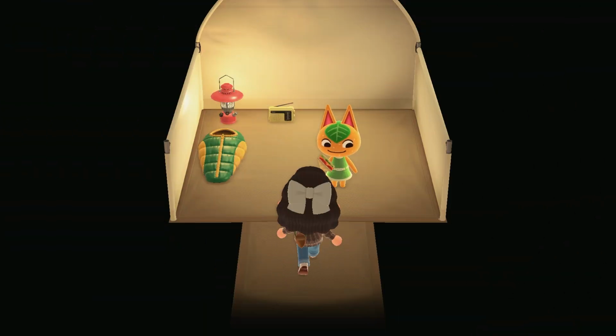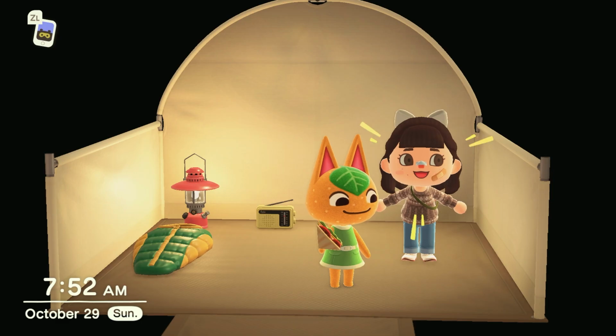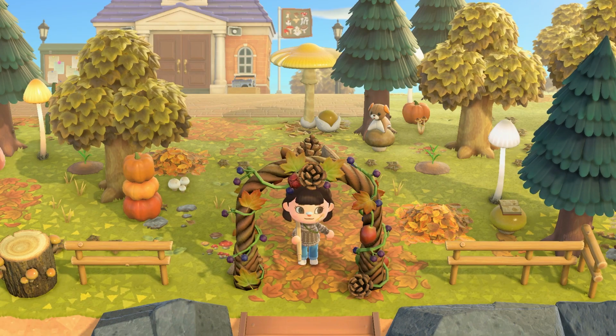And of course, look who we get. Yeah, we get Tangy, an amazing villager. And don't let the happiness on my character's little face right here fool you. I was so sad that we couldn't take Tangy.